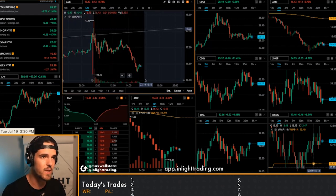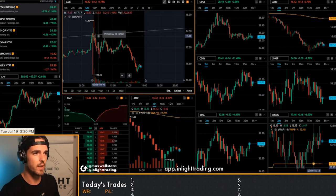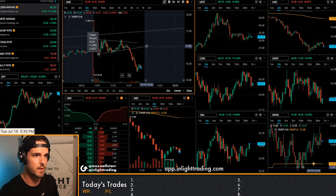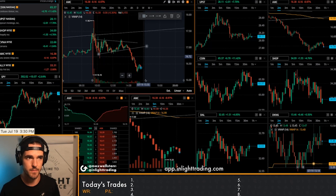Well, that doesn't mean the momentum's necessarily done. This is just a breather. You can see a little bit of a triangle forming, a wedge, if you will, forming here in the stock. So this stock, one, momentum, momentum, momentum. Play the momentum. Don't try to guess.